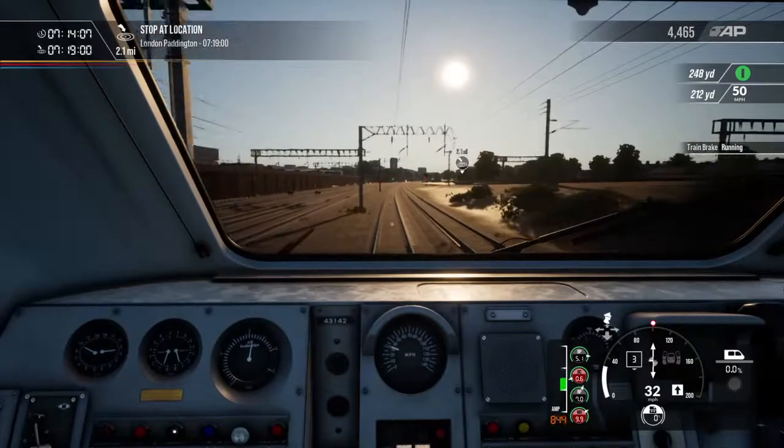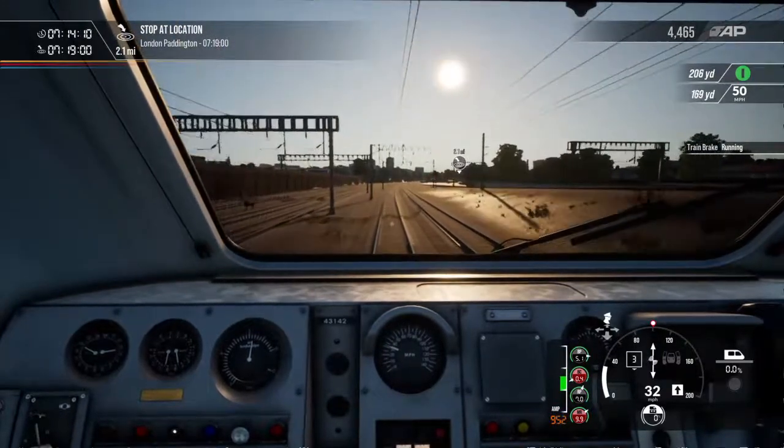So I need to speed up a bit now because of underspeeding.